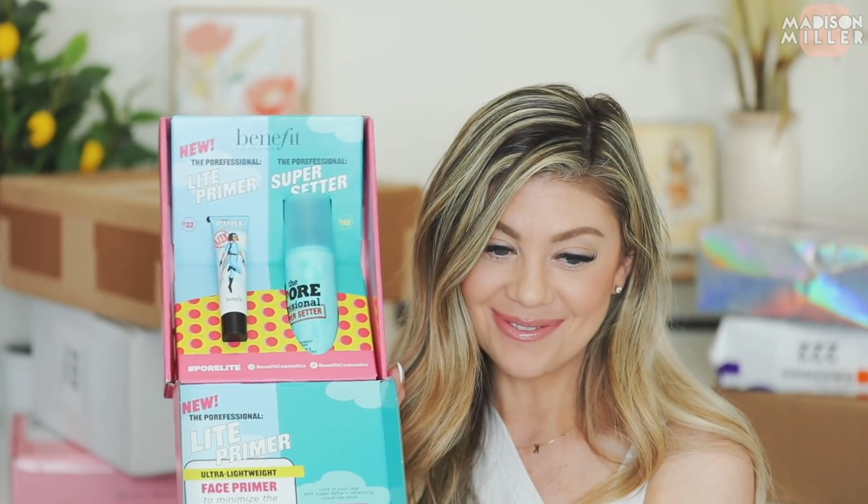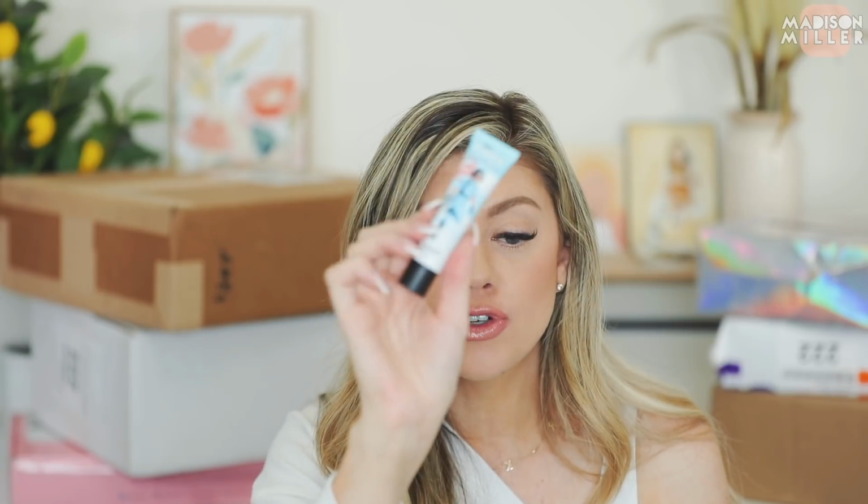All right, so next up is a package from Benefit. Oh, I haven't seen anything from Benefit in so long. So we have a new, oh, they came out with a new primer. It's the Light Primer. Retails for $32. This is an ultra lightweight face primer to minimize the look of pores. Oh, so it's probably not as thick as the Professional.